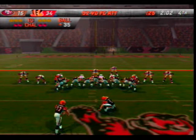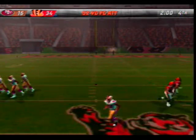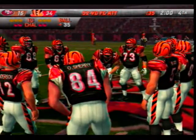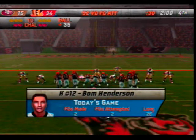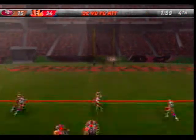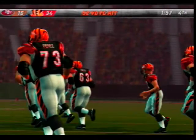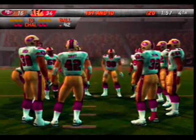Henderson needs to put everything he has into this one. Henderson is lined up for the field goal. Clearly not the result he was looking for. First down may be where they try something towards the end zone, since they'll have three more downs to work with after that.